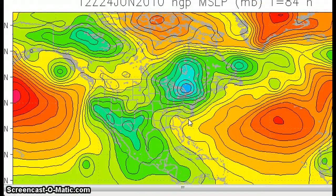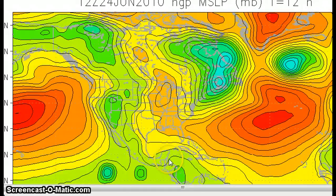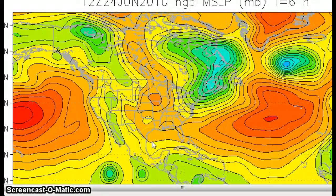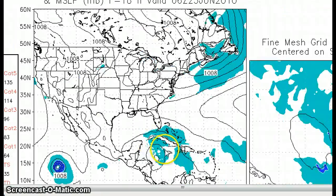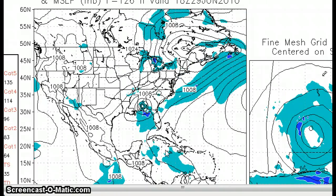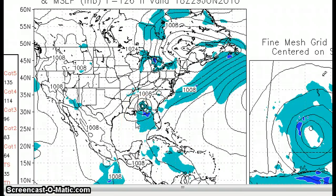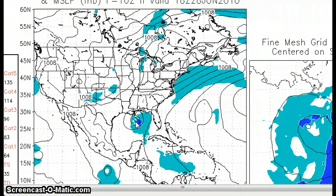Here we have the NOGAPS model from the Navy. Again, much weaker system. Really stays pretty much weak, and a weak system moving into Texas there as it moves more west northwest. Here's the GFDL 12Z. Again, kind of get itself together in the northwest Caribbean here, moves across the Yucatan and then up into the northern Gulf Coast, basically as a borderline tropical storm, Cat 1 hurricane.